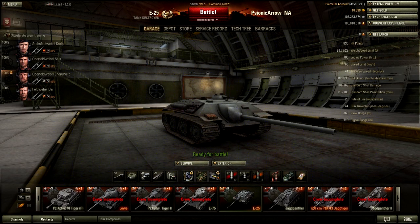E-25, Tier 7 German premium tank destroyer on the 8.7 test server. Currently, the cost of the E-25 is 7,000 gold. It has 830 hit points, weighs 26.75 tons at my current configuration with a 700 horsepower engine. 65 km/h top speed, which it can actually reach. I think it gets up to 60 pretty fast, and then 65 when it goes downhill.